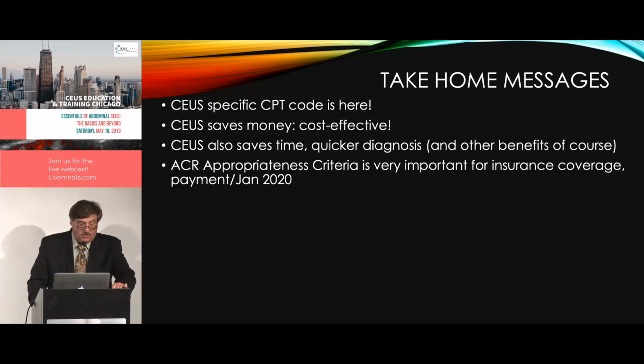So the take-home message is ultrasound contrast. There is a specific CPT code for abdomen. It's here. It saves money and is cost-effective. It also saves time and a quicker diagnosis. I think Ed Grant has a paper that I think is included in your packet where he showed at the community hospital where it's months to get a CT or MR. He's able to answer a large number of these questions with ultrasound and get the patients through the system much faster and at a cheaper cost. And again, we really hope that we can get into the ACR appropriateness criteria because this is very important because now with these new EMRs, if we don't get it in, it'll be almost impossible for physicians to order CEUS.